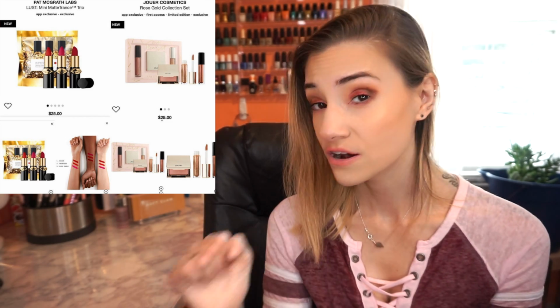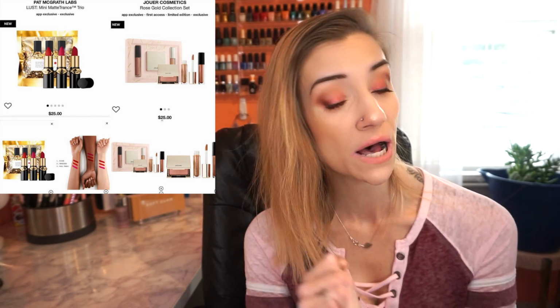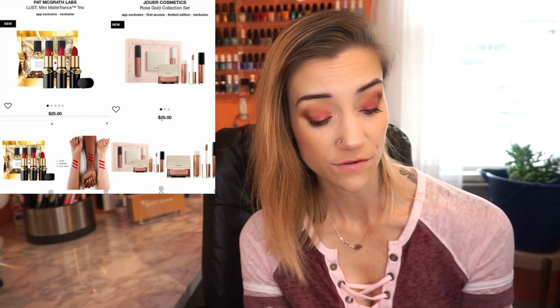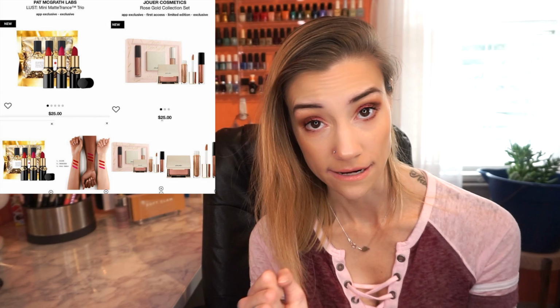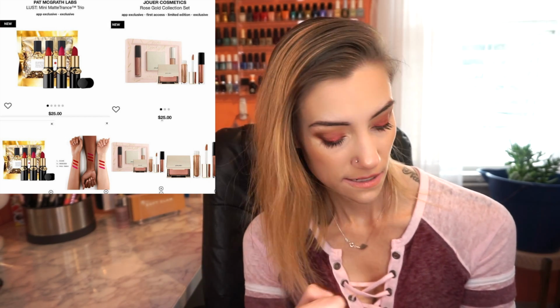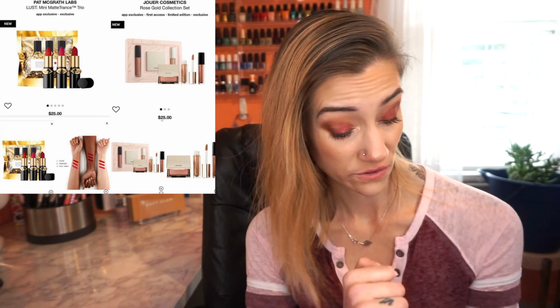So if you've been wanting to try the matte lipsticks from Pat McGrath and couldn't bite the bullet because they were so expensive, I feel you, girl, I feel you. But they have this mini set. So I would check it out, see if you want to get it. It's 25 bucks, that's great. Way better than one costing, you know, at least $10 more, you know? So if you've been wanting to try out the formula.